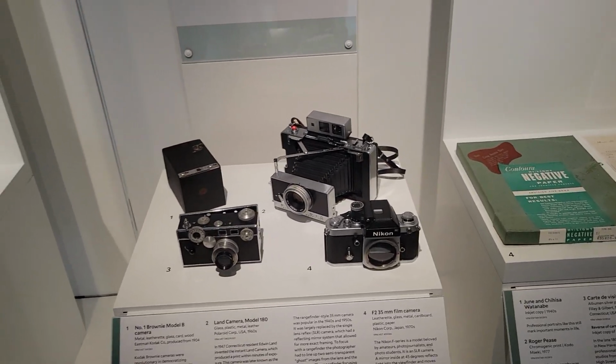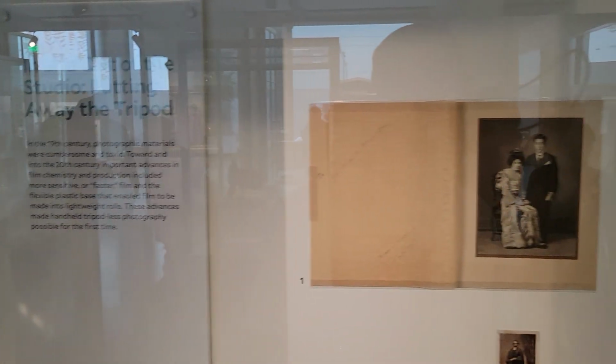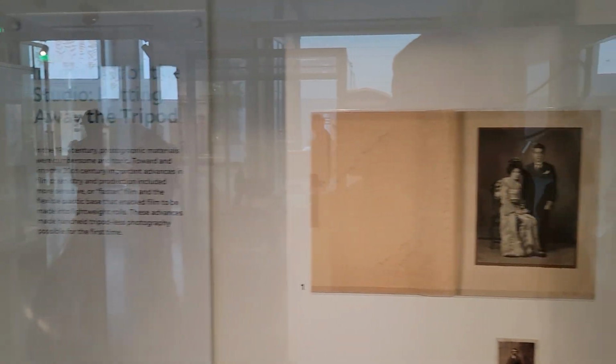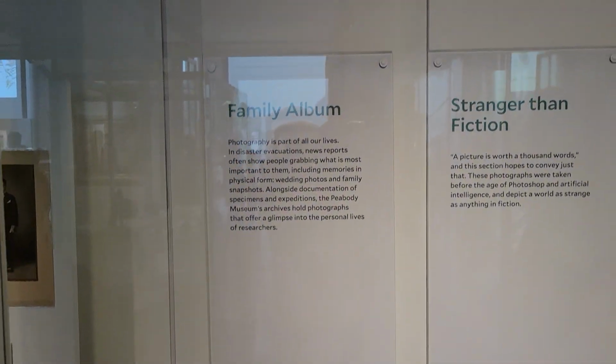As the camera started to advance. Oh, tripod. I'm using a tripod right now. It's funny. Next stop, second floor. Got the family albums.